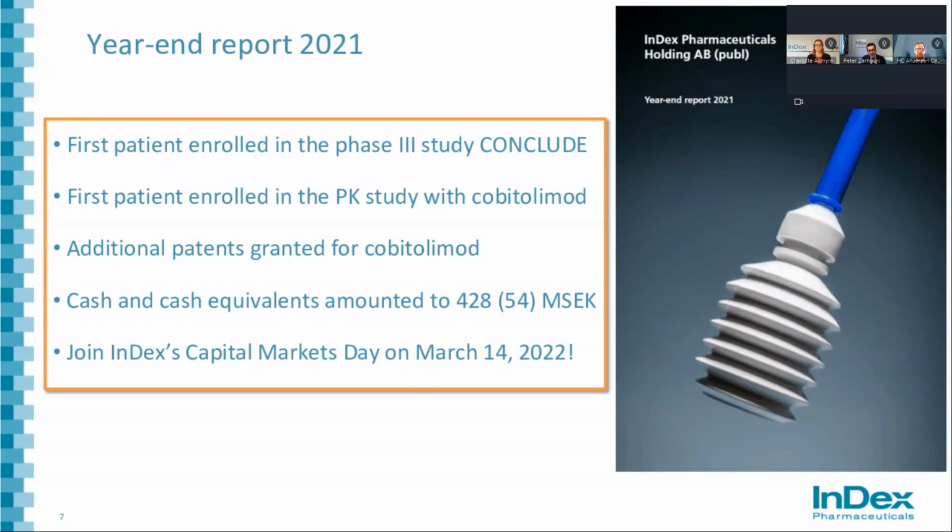We also last week invited for a Capital Markets Day on March 14. So I really encourage you to join that. And now we can actually have physical meetings. So you're welcome to Stockholm to participate in person. But it will also be webcasted. So if you can't come, you can follow it online.